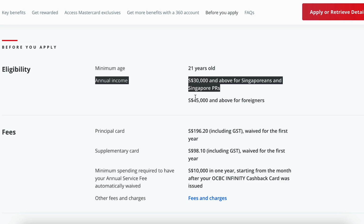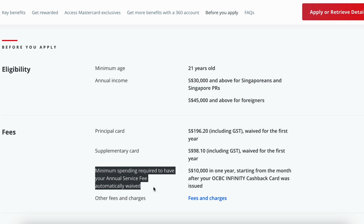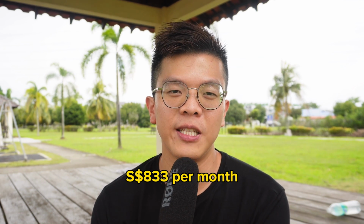And OCBC Infinity is not the premium credit card, it's an entry level, which means that you only need $30,000 of annual income to apply, and the card annual fee is $196.20. Good news is there is a first year fee waiver of the OCBC Infinity card, but thereafter you need to hit a minimum of $10,000 per calendar year in order to be eligible for the annual fee waiver. So if you were to annualize that $10,000 across 12 months, minimally you need to hit $833 per month, which I think is quite difficult, because that will also mean that you have a lot of opportunity costs going on unless you are spending it on other things.